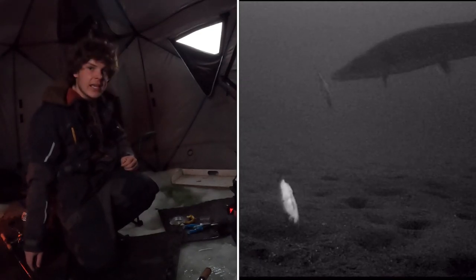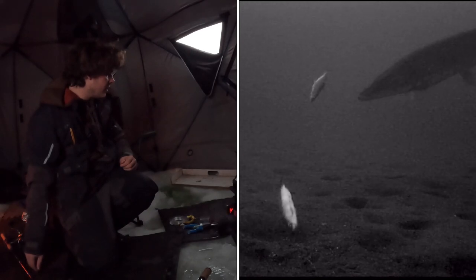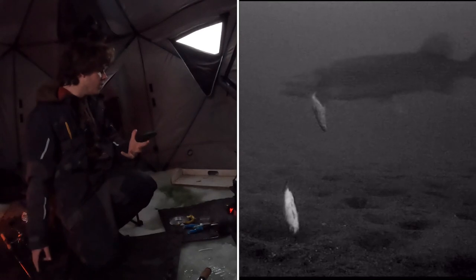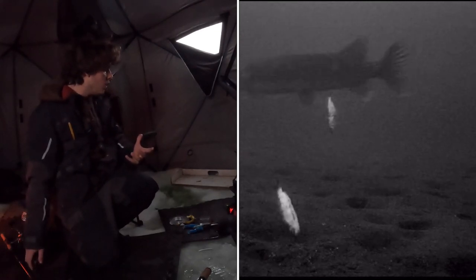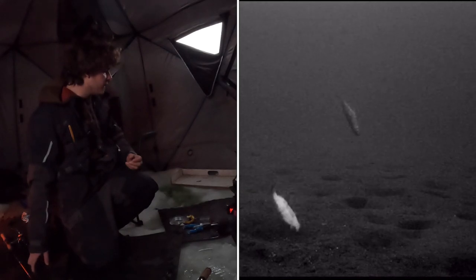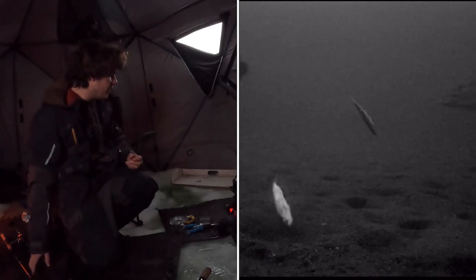How unlucky can I possibly be? He's gonna eat it again. He's repositioning it. He ate it. And he dropped it again! Oh my goodness. Look at this. Two pike. Oh, he's going to eat it again. He is going to eat this bait again. One of them is going to eat it.